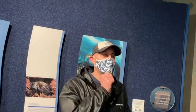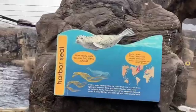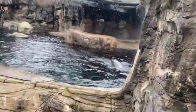Awesome. Cool. All right. So Orford Reef is where you start. Yes, we have harbor seals and California sea lions. Okay. Oh, there's one. These are the sea lions.